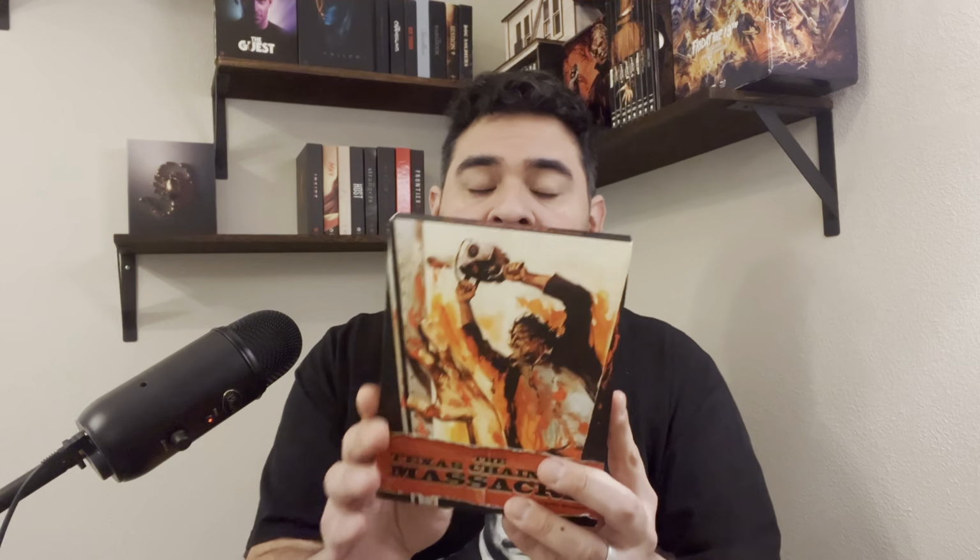There's a DTS Master, Mono, 1.0 and 2.0, and then there's a Euro, I believe. Please correct me if I'm pronouncing it wrong, but it's 3.1, and that's a great mix too. There's another edition that was released last year from Dark Sky. It's the exact same transfer as this one, just released stateside.